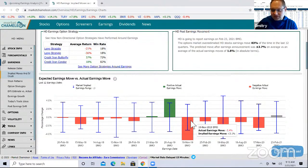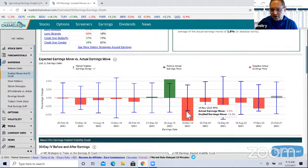If we take a look at something like this, where we see the red bar coming outside this bracket. So on November 19th, 2019, Home Depot reported earnings. That day, the stock was down 5.4%. The straddle the day prior to earnings was implying a move of 3.1%. So if you sold that straddle, you would have been a loser. You'd have to buy back higher by the end of the next day. If you bought that straddle, it would have been profitable from the buy side, because you see that move exceeded the implied move by the straddle.